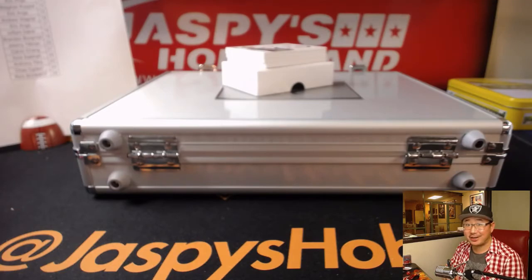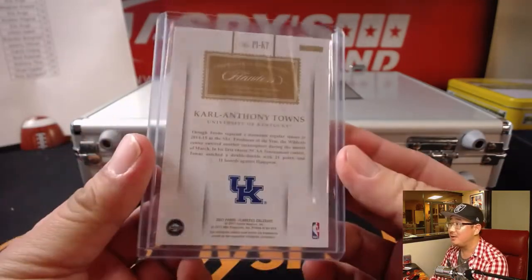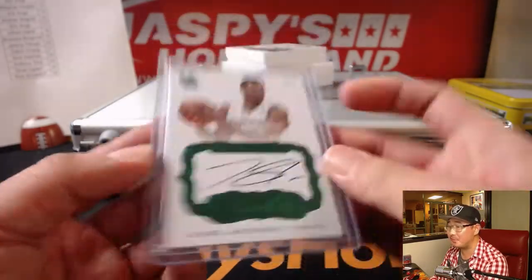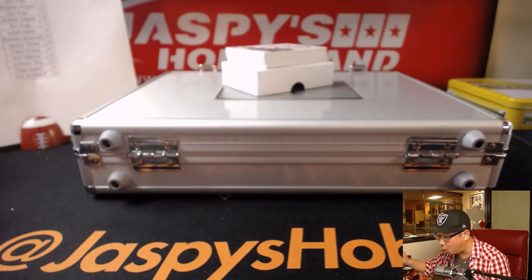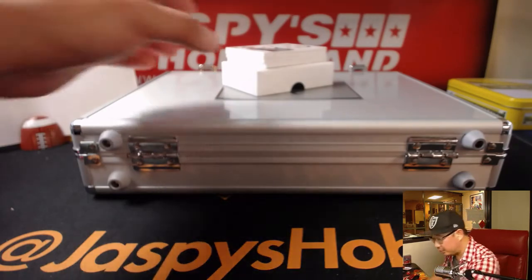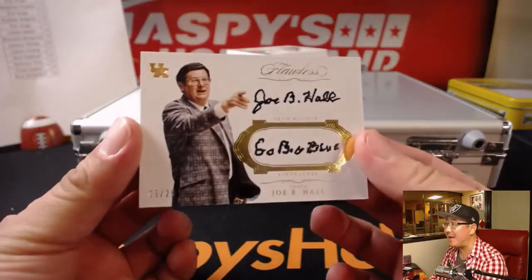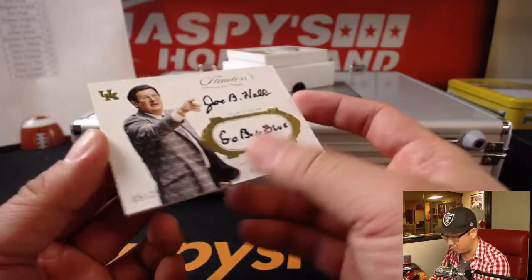This is the magic of a random number break, folks. We have another one in the store right now. Eric Ange, EA Sports, it's in the game. Out of 25, everyone has a shot at this one. Out of 25, Joe B. Hall, old school coach. And it's 5 out of 25. That's Chad Ogden. There you go, Chad. Chad on the board.